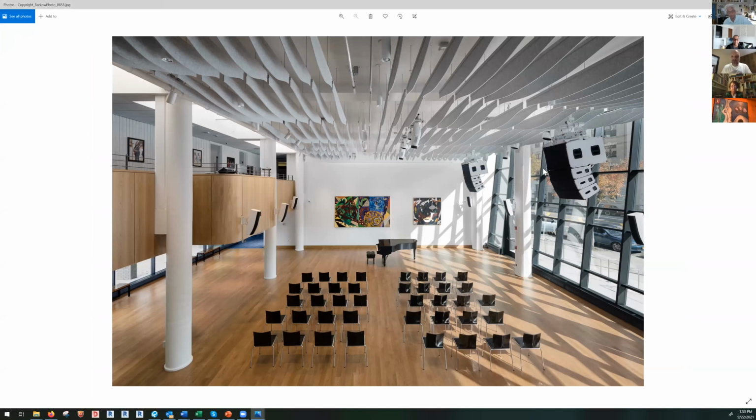Is the backbone copper, Dante combination? We have a combination. We always like to leave copper in place because it's just good to have actual copper when everything comes down. But more and more each day we are relying on Dante and network connectivity to be able to just share the audio signals from anywhere to anywhere.